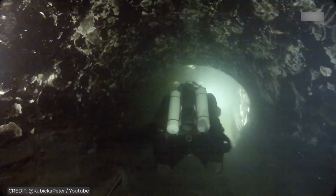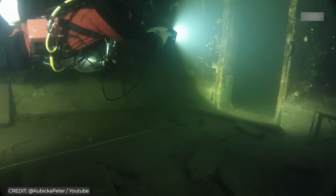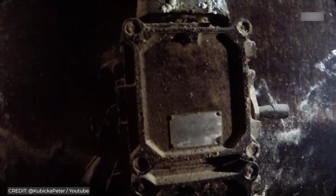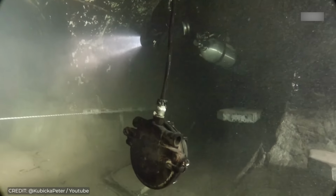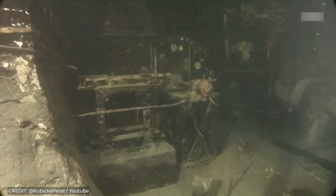A Slovak diver stumbled upon and explored a fully submerged World War II bunker. Its rusted machinery and control wheels are still intact underwater, an unusual dive site preserved by decades beneath the waterline.